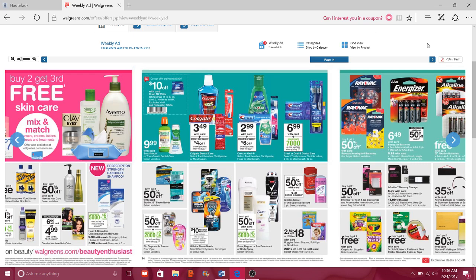So what we're going to be talking about is Walgreens, and as we see, the offers are valid until the 25th. If you hear Scooby-Doo in the background, I'm sorry about that. But the deals are available till the 25th. So we're going to go ahead and be able to do those. Today is the 24th, so all day today and tomorrow. If you're able to get to Walgreens, there's some pretty good deals, all things considered.